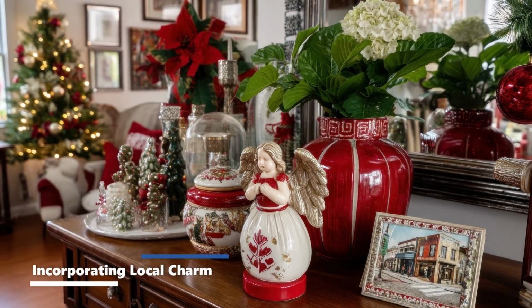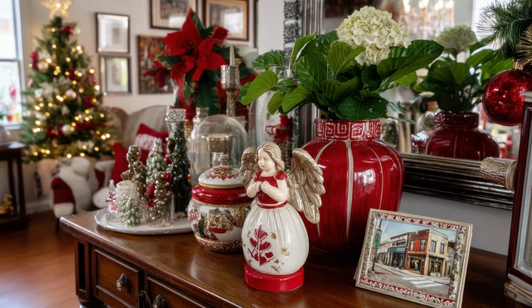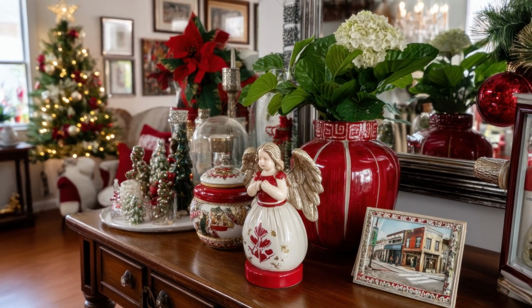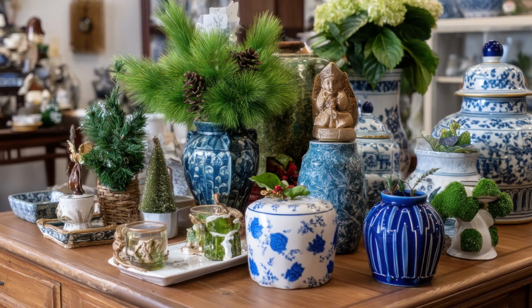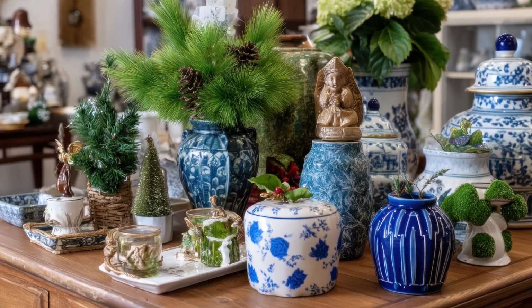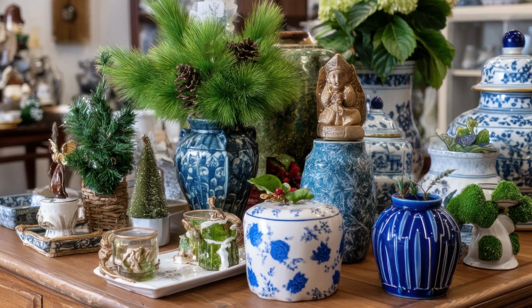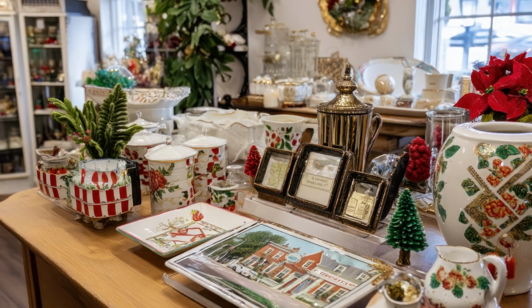What makes vintage decor even more special is when it reflects local charm. I love finding pieces that tell the story of my community, whether it's a handmade ceramic angel from a local artist or an antique postcard featuring my town's old Main Street. These local touches make the holiday setup more meaningful, grounding your decor in both memory and place.